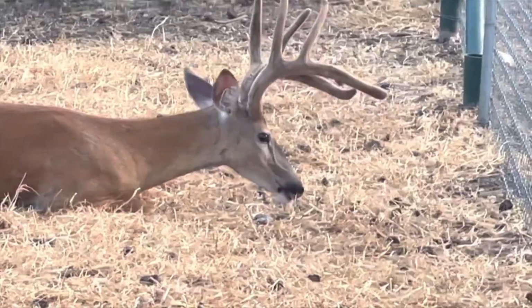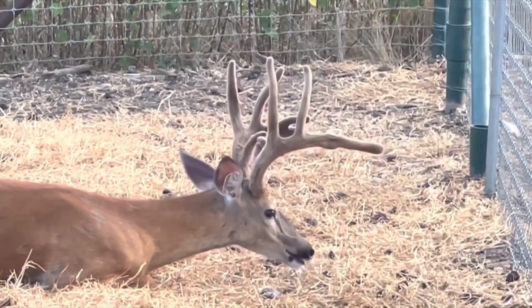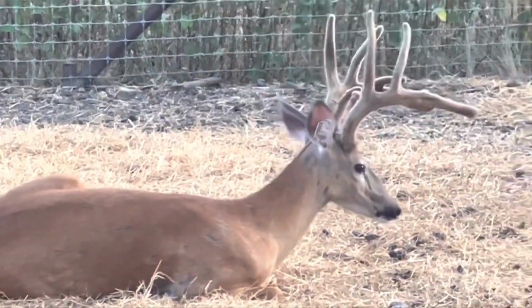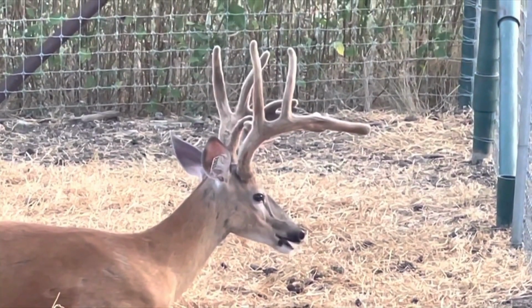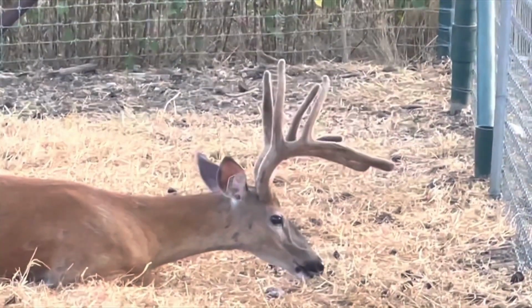I'll move up on him, okay, I'll move just a little bit here just to try to get a little bit better look at him. Now, I don't know if he's going to turn around. He's still laying there on the ground. You can see, very calm, looking the other direction. He's not too worried about me. But I think he's got about all the points he's going to have. I don't think anything's going to branch off into anything else.